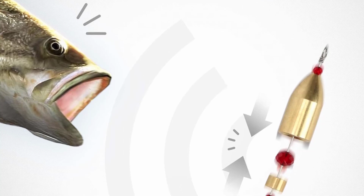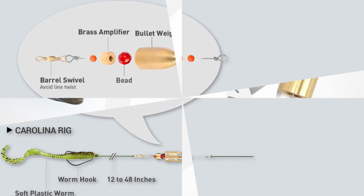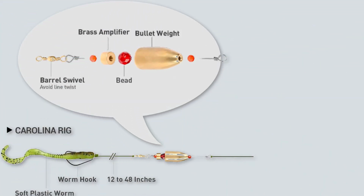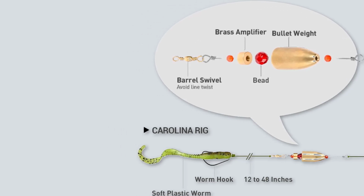With a pack of 5 unpainted, copper alloy rigs, you'll be well equipped for your next angling adventure. Upgrade your fishing game with Booms Fishing CRR Carolina Ready Rigs and experience the difference firsthand.